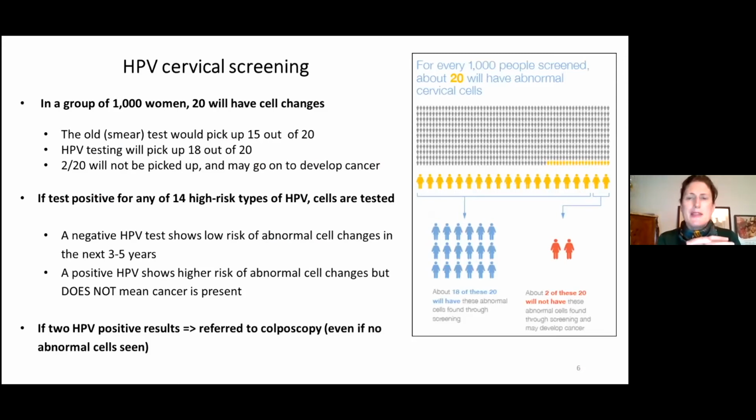So this is a lovely graphic for why we changed. For every 1,000 women who have a cervical screening test, 20 will have cell changes, and they're the 20 we're trying to find. The old smear test would have picked up around 15 out of the 20, whereas the new test, testing with HPV, actually picks up 18 out of the 20 women who have abnormal cell changes. It's a great success story. It's much better. It's gone up from 75% to 90% detection.